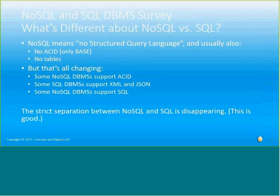So first of all, we're talking about NoSQL, and it's one of those funny terms which is defined as a negative. NoSQL means it doesn't have SQL. It doesn't have the structured query language, the most widely used language for database management. So it's defined in terms of a negative. And it often also means no ACID, and we'll talk about what ACID means in a bit. It's a set of mechanisms that guarantee when you write data to the database, it will stay there forever. And no tables. It usually means that your data is stored as a document or it's stored as a graph, generally not tabular.